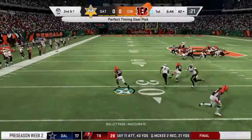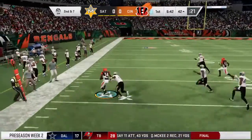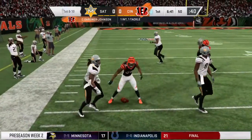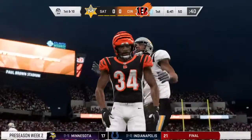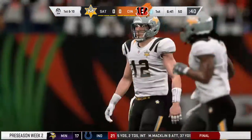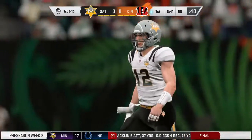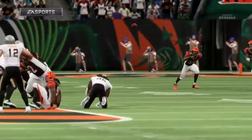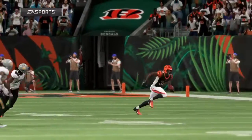Trying to get it to Williams, but it's intercepted. Chauncey Gardner-Johnson with a pick. And he will bring this all the way back out to midfield. Certainly not how they envisioned ending their opening drive here in the first quarter. Too many ones in this play. First quarter, first drive, first interception thrown. And that last one, that hurts.